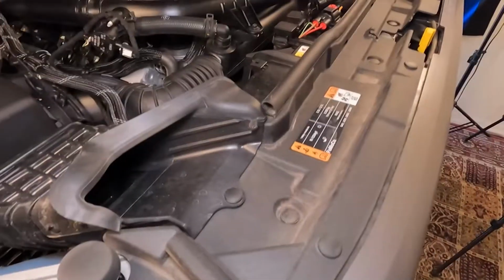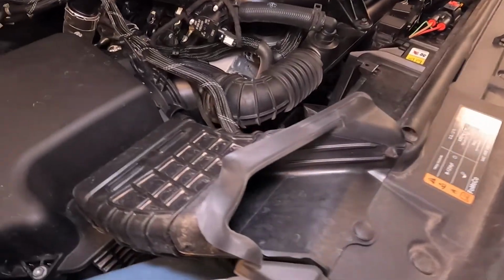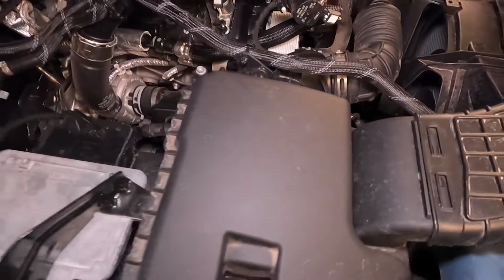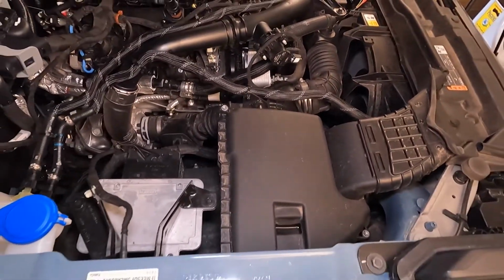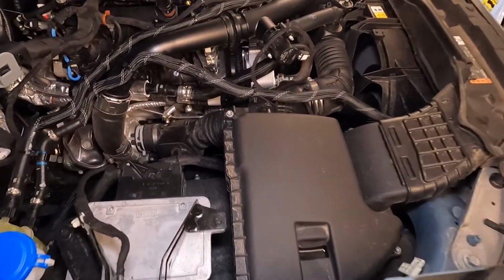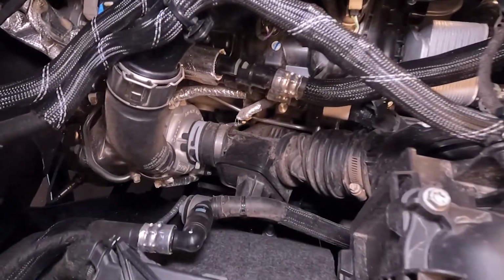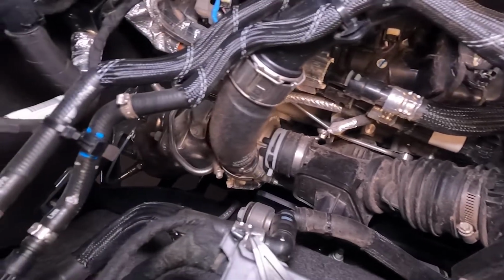If we follow the airflow, the intake charge starts at the front, coming through a rubber snorkel and into a large air filter box. From there, it splits into two directions to each of the monoscroll turbochargers. We're following the passenger side here because it's easiest to see. The driver's side turbocharger and its plumbing is buried a bit more out of sight.